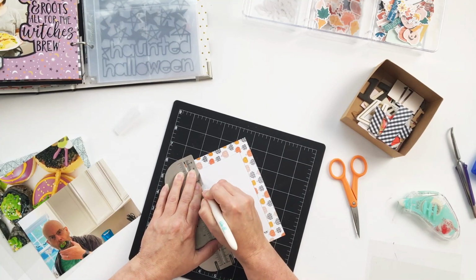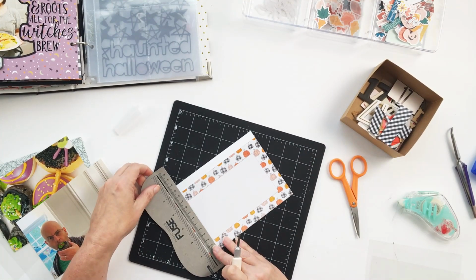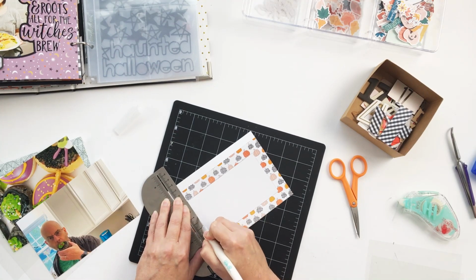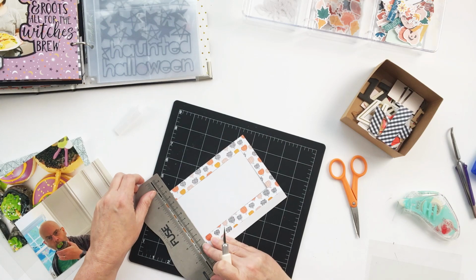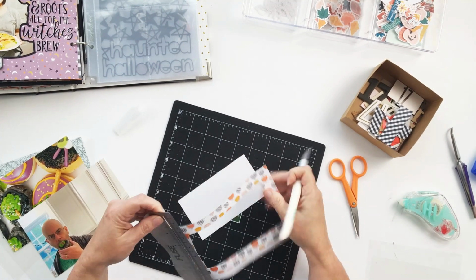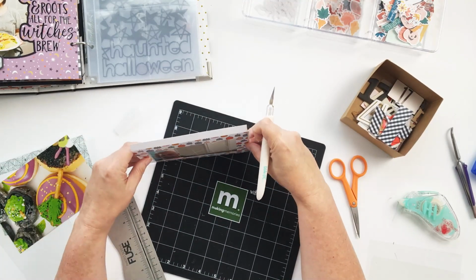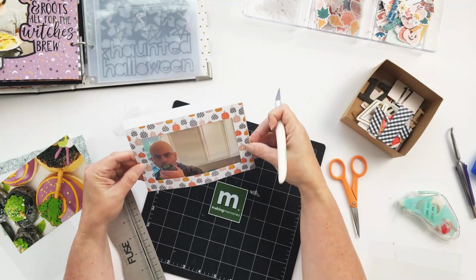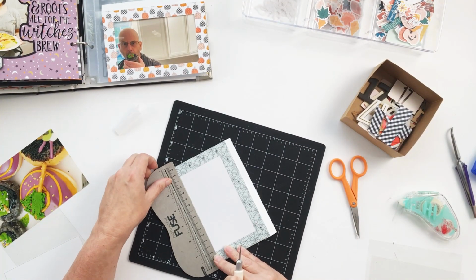And so here's where I'm going to go ahead and cut out the window here, just using my trusty self-healing mat and my metal ruler here, so that the pictures show, but also so you get that feeling of just flipping up the donut box just a little tiny bit.